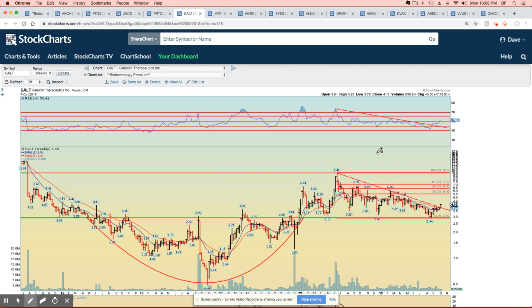Galectin Therapeutics, GALT. This is one of my favorite patterns. This bullish descending triangle with a breakout in RSI here. So it's very well defined. And also you've got the moving averages as support below. So you've got the defined stop loss below the 13 EMA around 376. And you see the Fibonacci price targets here. So this is also a rounded bottom, kind of cup and handle breakout taking place right here. So this is one that's really set up really nicely for a major run.